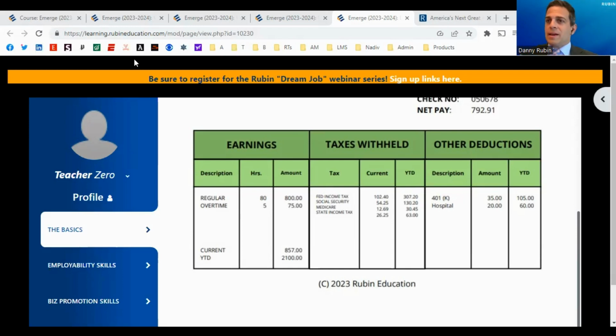So they're going to look at it and say, I don't know what all this means. So it could be a good opportunity in the fall to go over this. You're receiving emails from students asking about this.